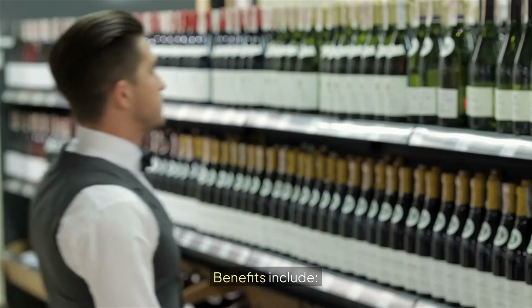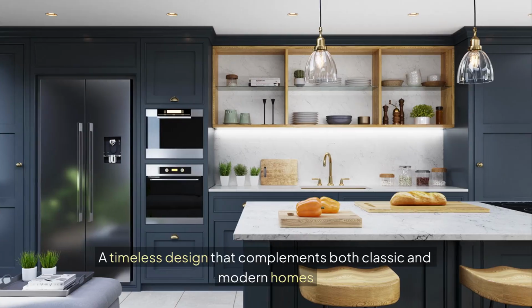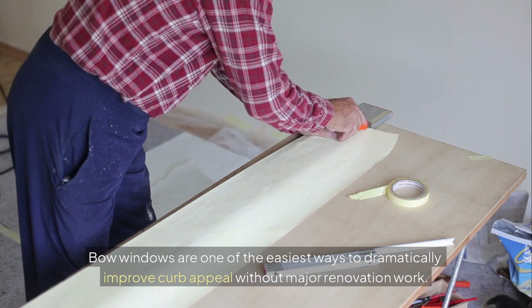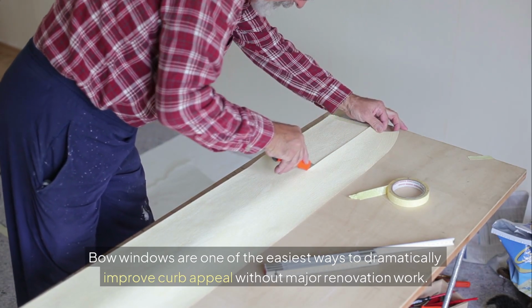Benefits include a more distinctive home facade, increased architectural depth and visual interest, and a timeless design that complements both classic and modern homes. Bow windows are one of the easiest ways to dramatically improve curb appeal without major renovation work.